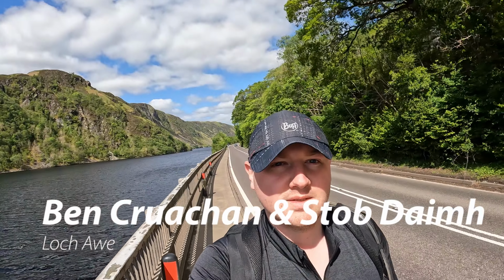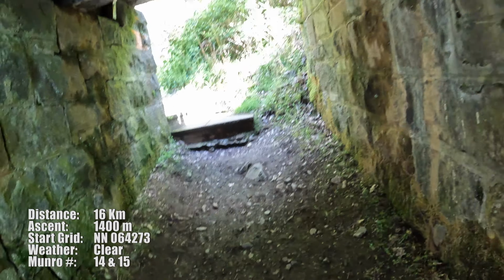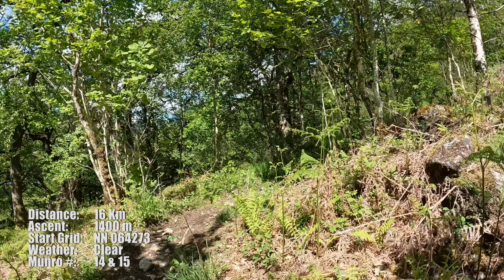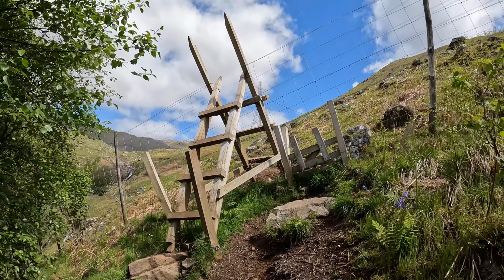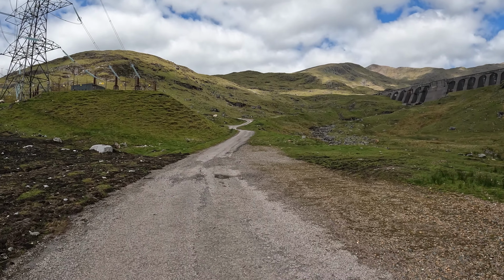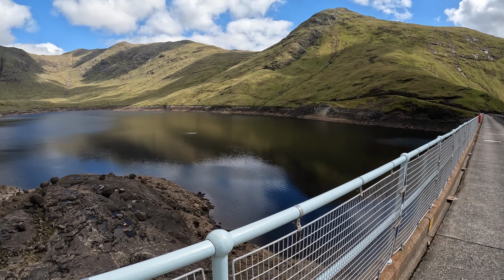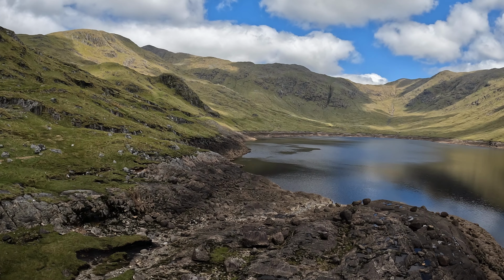Due to the lack of parking outside the Falls of Cruachan train station, join me at Loch Awe on the 1.5 km walk towards the start of my ascent to Ben Cruachan. We've just got to follow this road up, then we'll take the left hand side of the loch. So we've reached up to the loch, now standing on the dam.